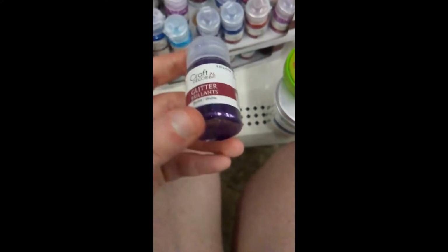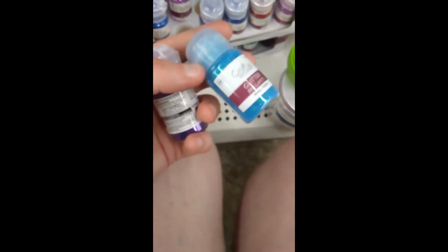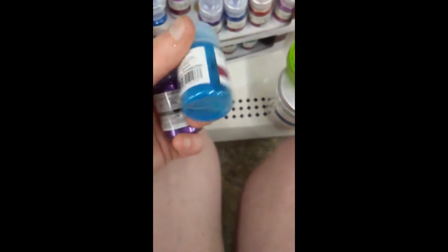I can go in it now. Yay. I'll get him a dark purple glitter. And then I wanna get myself this blue glitter, because it's blue. And I like this color blue.